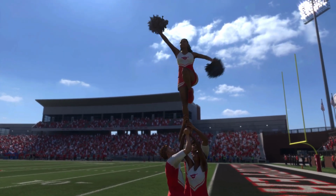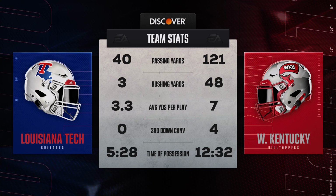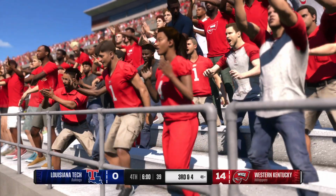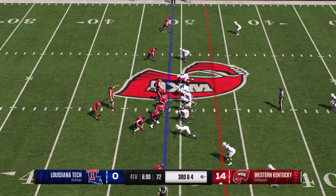That's the end of the quarter. Western Kentucky is on top. They've built a comfortable lead after 3 quarters of play. Let's take a look at how we got here. As we start the 4th quarter, it'll take a pretty sizable comeback to win this one.